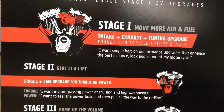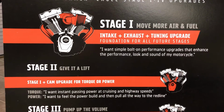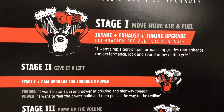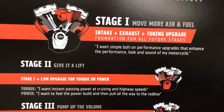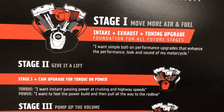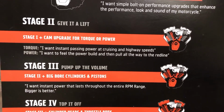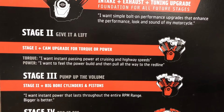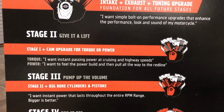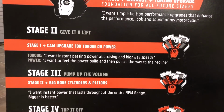Stage 2, 2 types of high performance camshafts from Screaming Eagle. Also, Harley of Danbury has Zippers, Red Shift cams, and other cams available. But the stage 2 cam, we generally break it out into 2 categories, a torque cam and a horsepower cam. For the touring bikes, we like the torque cam because it gives the biggest boost in the low to mid range, which is where the touring bikes and the Street Glides ride. Stage 3, 114, we go to 117, 122, 128, and 131 cubic inches. Lots of performance here, no replacement for displacement, fast and reliable at the Harley-Davidson of Danbury Muscle Factory.